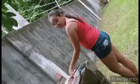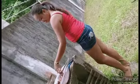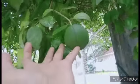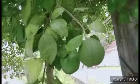So Charity's there. Hi. Chubby, the sexiest chubby in this world. Wow. We had also lemon in here, or orange. Oh, the landan. This is the landan.